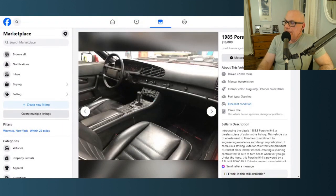So the 1985 and a half Porsche was a big model year change, and if you're going to buy a 944, you definitely want to get a 1985 and a half. In 1987, the car was redesigned on the front, and the 928 was redesigned back then too. Again, the front and rear styling changed, but performance-wise the cars are pretty much the same, even though the 944S is more desirable than the 944 base model like this car is.